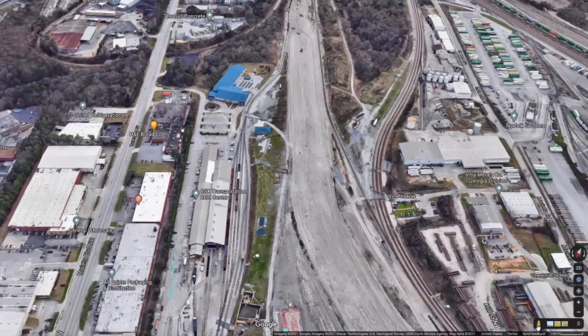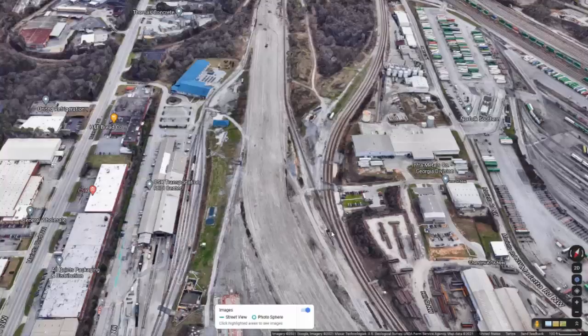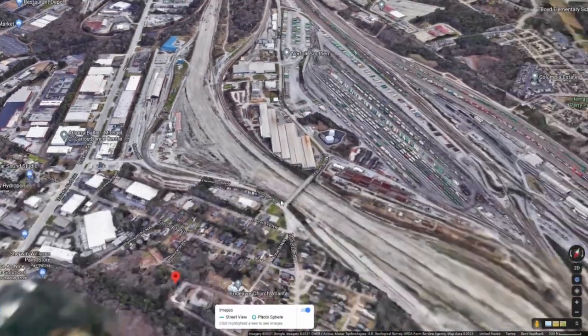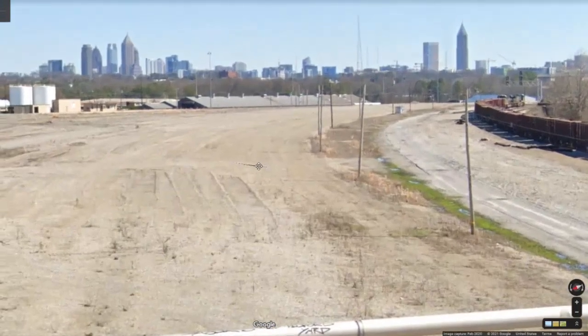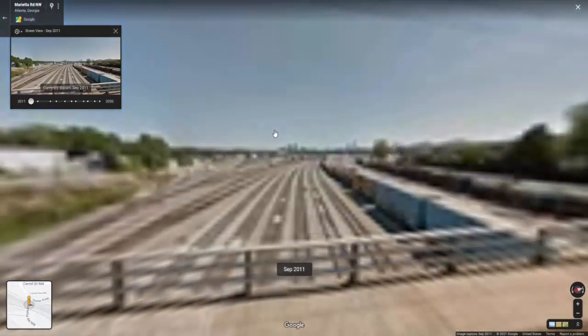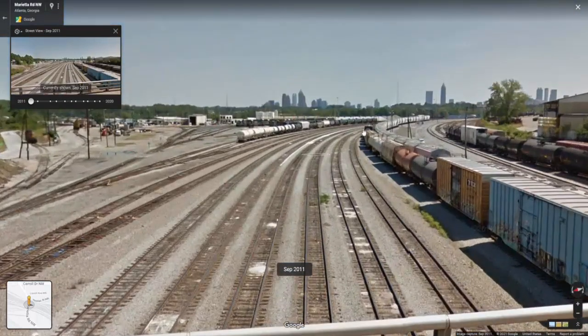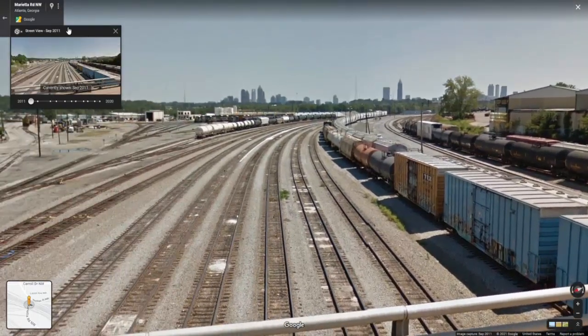Let's go and see if we can get a street view out here. Street view, go! There's no street view. There's a street view right here. Oh, there's nothing here. There was something here. I knew there was something here. I've seen it before. I called it. Look at that. I have the biggest brains.